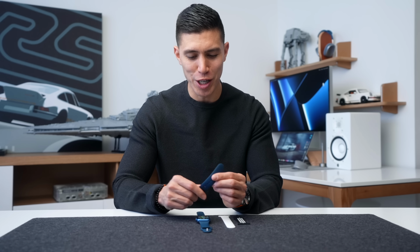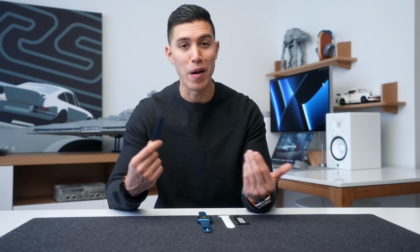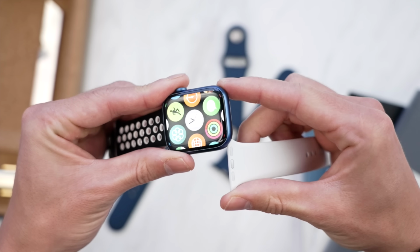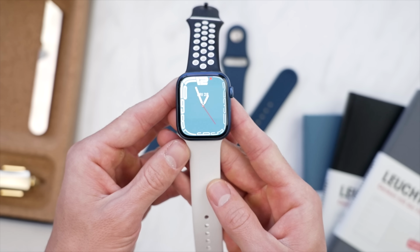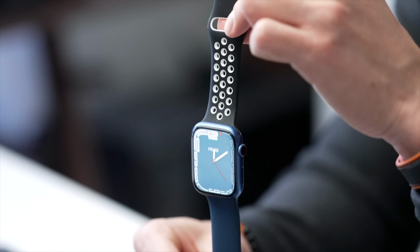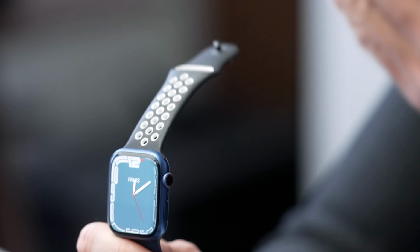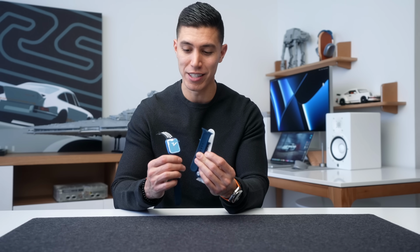They also have the traditional rubber straps, which I'm the biggest fan of because I tend to work out with my Apple Watch. They wick away sweat. You don't have to worry about them. And if you want, you can also go for a little two-tone finish. So I've got my OG Nike Apple strap. And if you want to be funky, you can rock a watch like that. So really, options are endless. Watch strap options are pretty much endless in terms of colors.